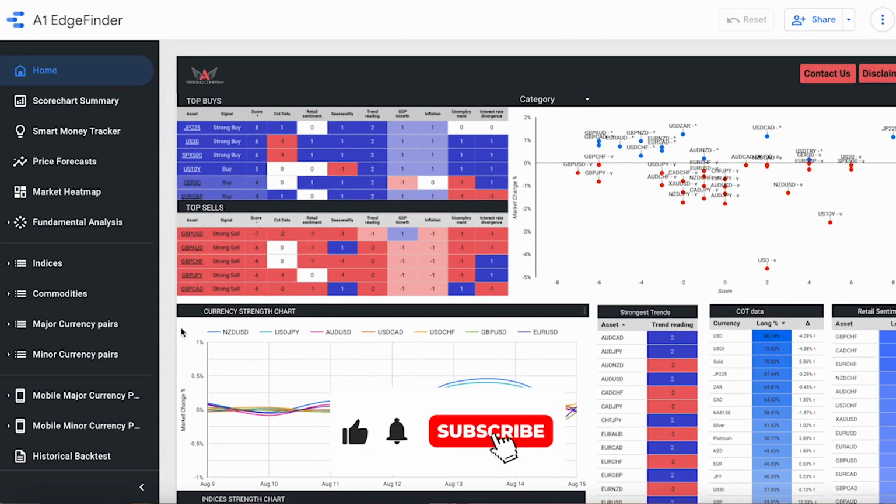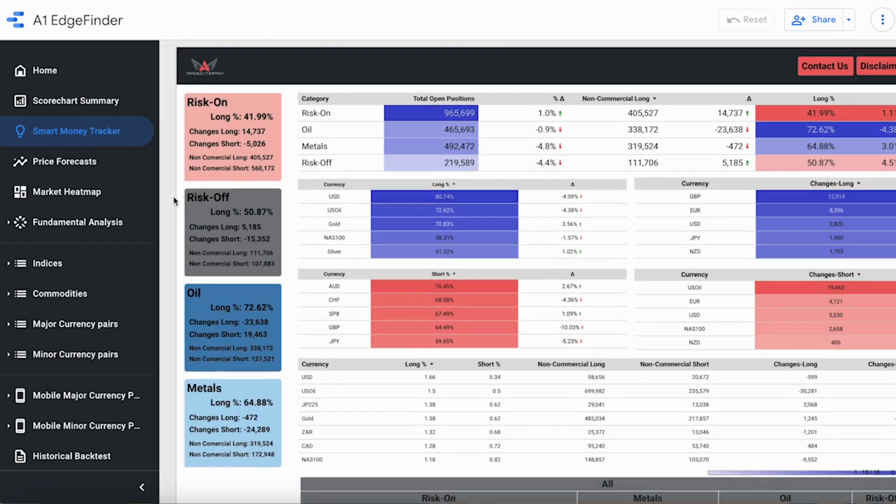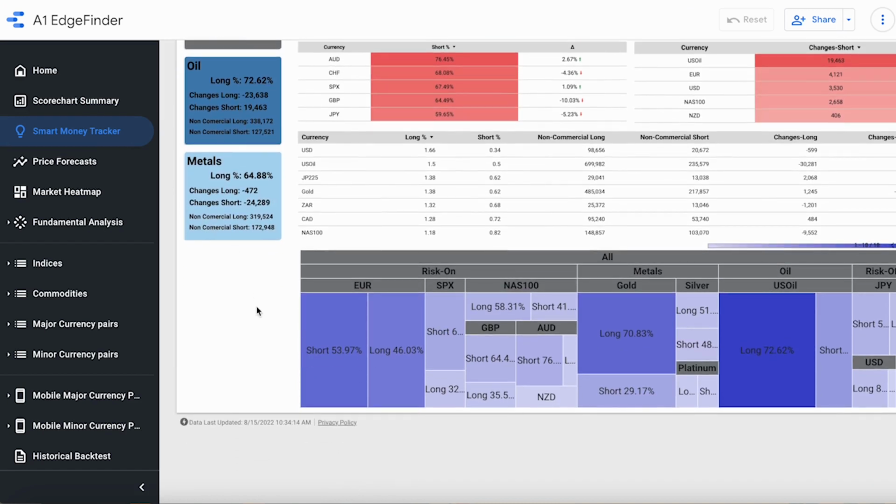Today is Monday, August 15th, and we're going to be taking a look at the Smart Money Tracker. So let's go ahead and get right into that. If you are new to these types of videos or new to trading in general, I'm going to give you a brief explanation of what we're looking at here.